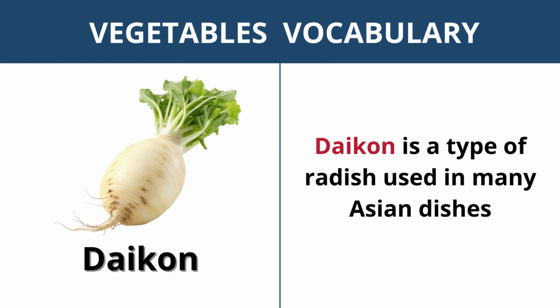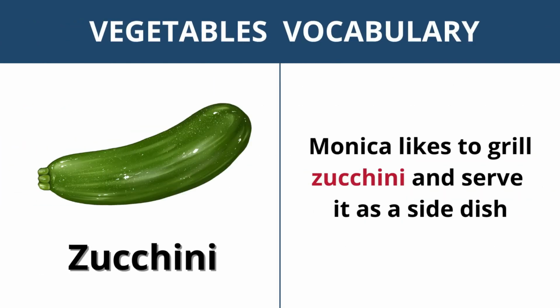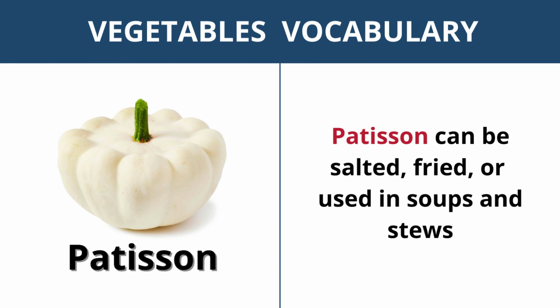Daikon. Daikon is a type of radish used in many Asian dishes. Zucchini. Monica likes to grill zucchini and serve it as a side dish. Patisson. Patisson can be salted, fried, or used in soups and stews.